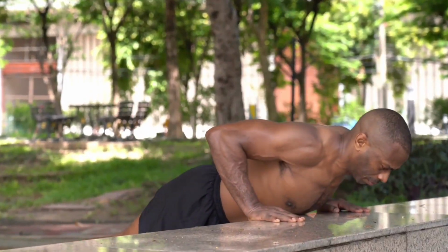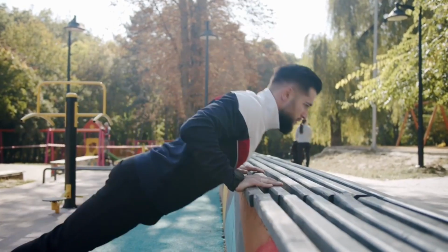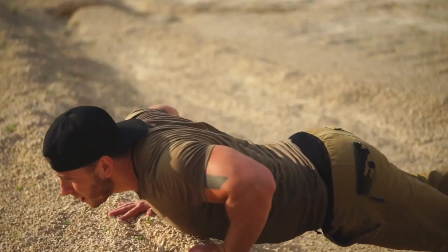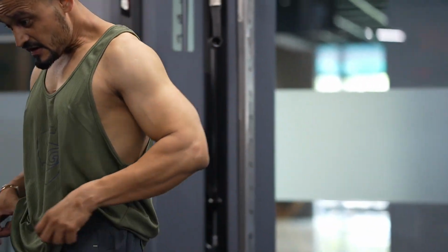That pause at the bottom, that's where most people cheat. Don't be like most people. Perform 3 sets of 15 to 20 reps. Do this consistently, and your upper chest will start pushing through every shirt you own.